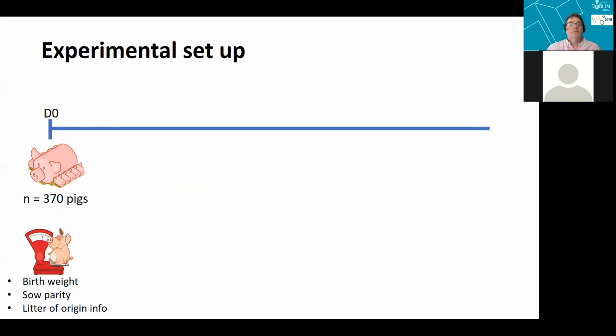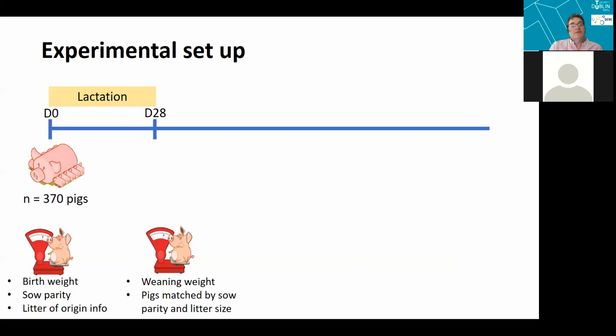Then they spent 28 days with their mother. At the point of weaning, we weighed them again, and we matched them by sow parity and by litter size. Why? Because we know, for example, that animals born from first parity sows, so sows that are moms for the first time, tend to be smaller. And we also know, as I explained earlier, that pigs born in bigger litters will also have a higher percentage of smaller pigs. So we want to isolate the actual relationship of birth weight and weaning weight, excluding as many other possible factors that can be influencing the growth of the animals from now on.